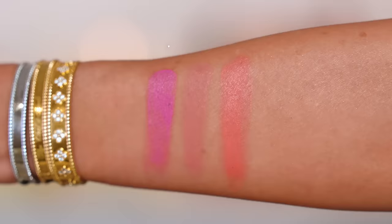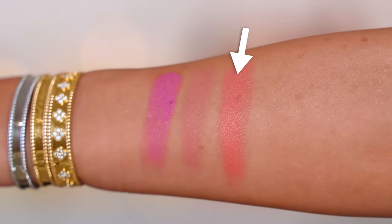Like I have to think so hard. Whew, did we do it? We did it. Perfect Pink, Just Peachy, and Barely Blushing. Just Peachy is my favorite.